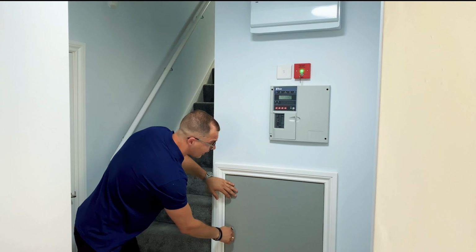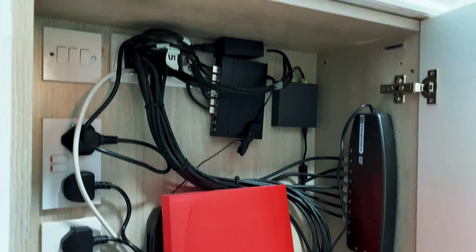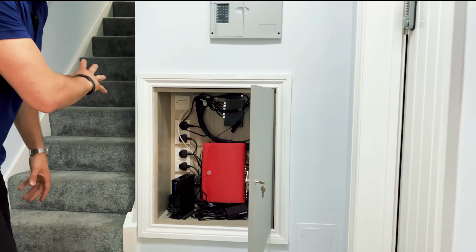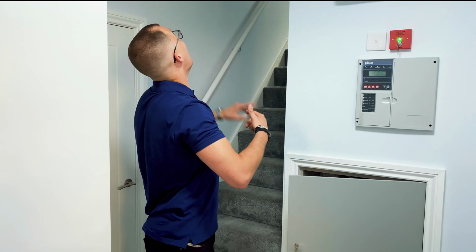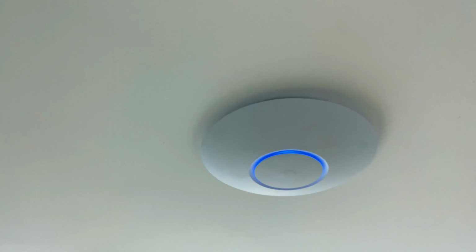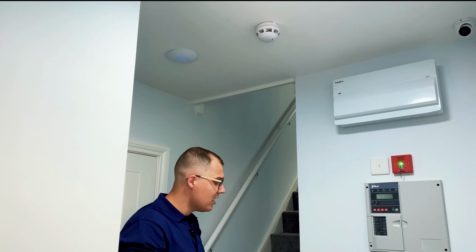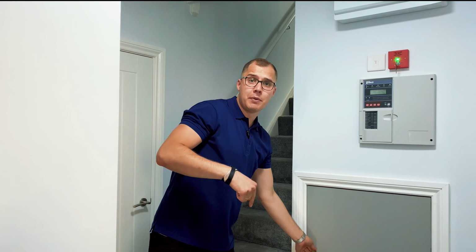In here, we've got a little secret cupboard where we keep our router and our splitters for the digital TVs and the Wi-Fi systems. We've got a really modern Wi-Fi system, the Ubiquiti Wi-Fi system, which provides super fast internet for all of our tenants. So as I said, this is 6 bedrooms from a 3-bedroom family house.